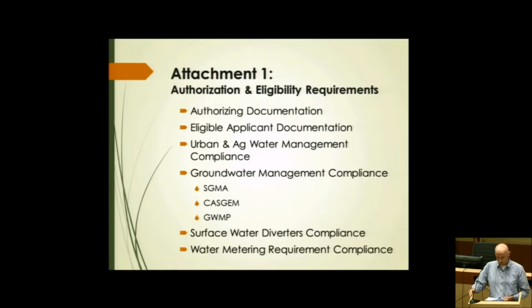Other eligibility documentation will include urban and ag water management compliance. As a side note, these were due earlier this year, so the most optimal situation is that if this compliance applies to you as the applicant, you have already submitted this or are in the process. And then another one is the groundwater management compliance, followed by surface water diversion compliance, and then also a water metering requirement.